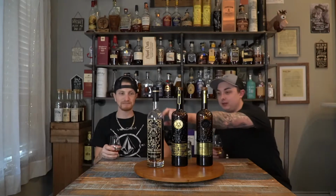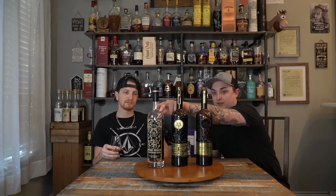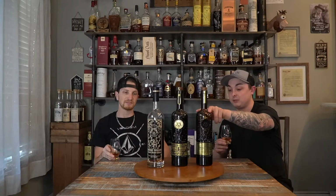And for 115, 116 proof, depending on the batch, this is so freaking smooth. It's very smooth. There's no wood though. It's weird how you get barrel note here, barrel note here. So this is barrel note on the actual palate, barrel note on the nose, nothing. And it's the highest proof one, and it's the one that spends the most time on wood.